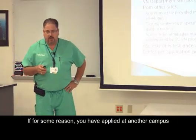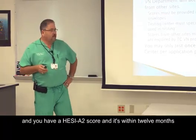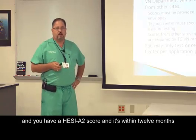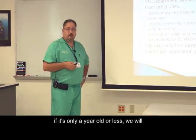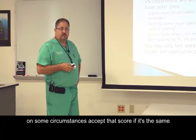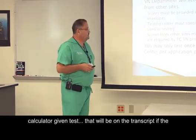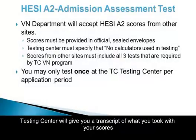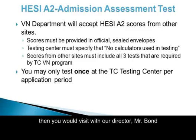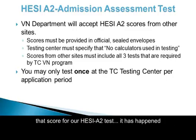If for some reason you have applied at another campus and another program, say another college or university, and you have a HESI A2 score and it's within 12 months, if it's only a year old or less, we will, in some circumstances, accept that score. It does need to be the same HESI A2 test, and it must be a no calculator given test. That will be on the transcript. If the testing center will give you a transcript of what you took with your scores, then you would visit with our director, Mr. Bond, and only he can approve substituting that score for our HESI A2 test.